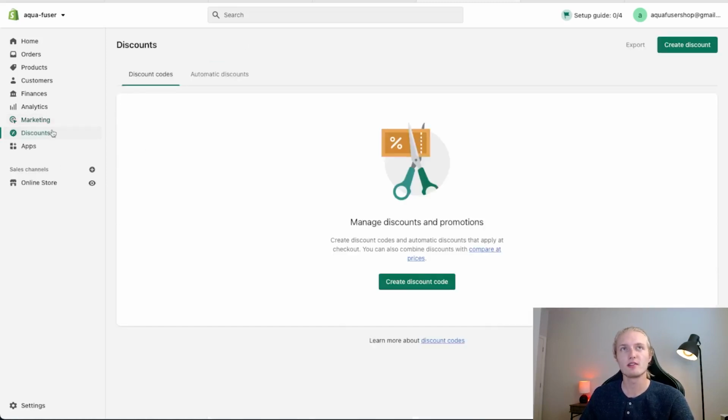And then you have the discounts tab, which is where you're going to create any discounts for any sale promotions you're running, or any manual discount codes you need to create for any upset customers. So you could just go to this tab here. And again, we're going to deep dive into each of these in a bit. I just want to give you a brief overview.